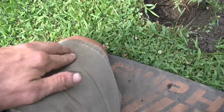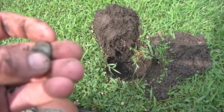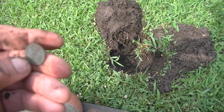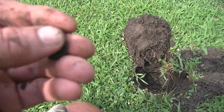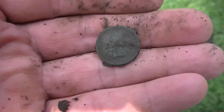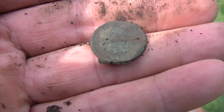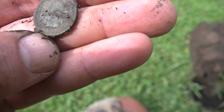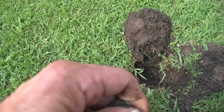Let me put a slight rubbing on my jeans there, and that didn't do much for it. Boy, this mud is so sticky here. That probably cleaned it up pretty good there. I think it's a 94. You guys see it? 1894, I believe is what it is. If it's any different, I'll let you know once I get some eyes on it. I'm probably way off. It's usually the way it is.